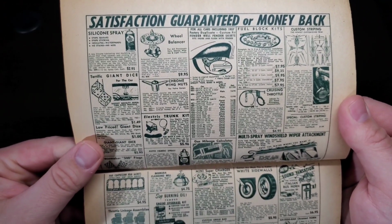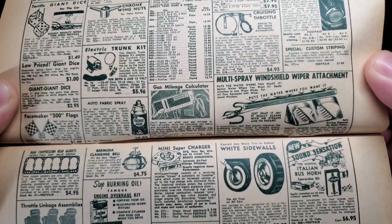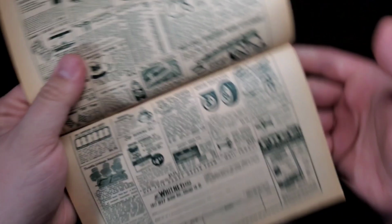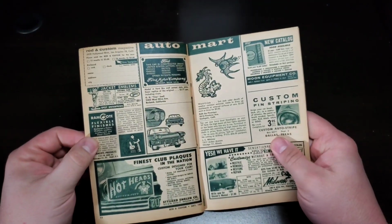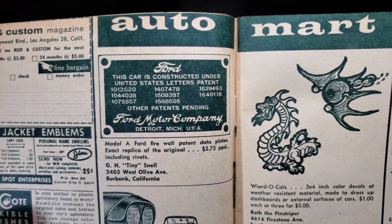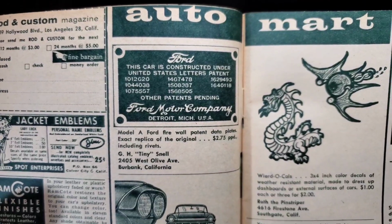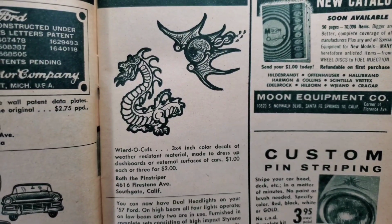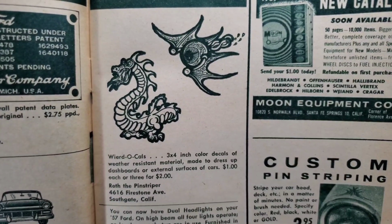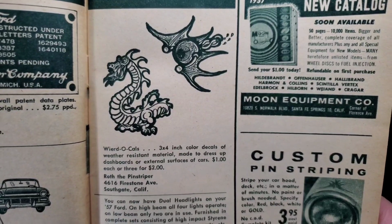Another section of J.C. Whitney. Multi-spray windshield wiper attachment. That's fancy. The Auto Mart. Model A Ford firewall patent data plates, exact replicas of the original for $2.75, including the rivets. Over here we have Weirdo Decals, 3x4-inch color decals of weather-resistant material made to dress up dashboards or external surfaces of cars. $1 each or 3 for $2.